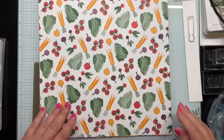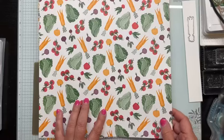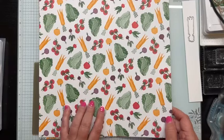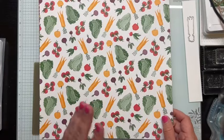I love paper. So here's the one side, and I will tell you that the dies cut out the majority of these 5 different things: the lettuce, the carrots, the tomatoes. I don't know if this is a green onion or turnip. What else? 1, 2, 3, 4. There was one more. Oh, and the radish. Or maybe it's this one. I can't remember. I think it's this one. So it cuts out 5 of those with the dies.